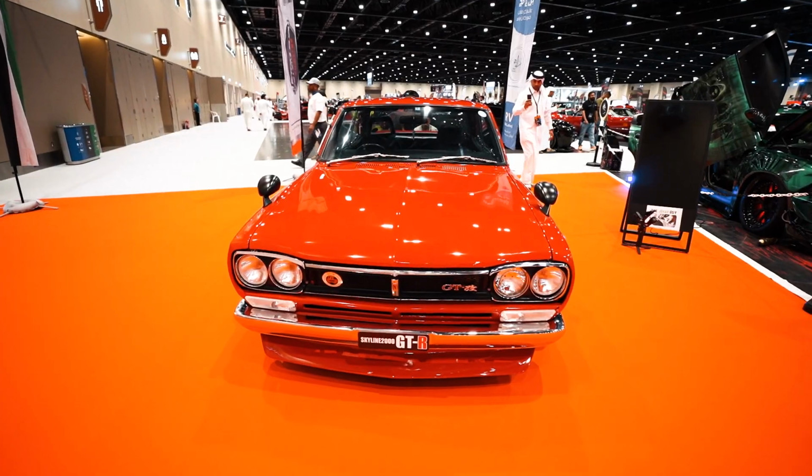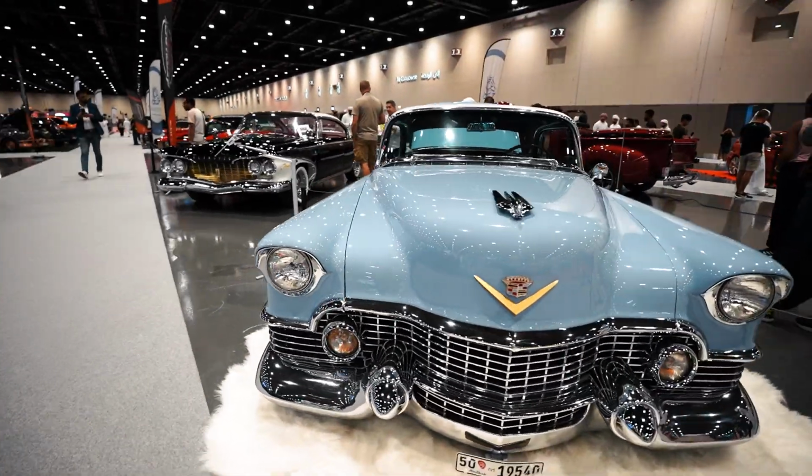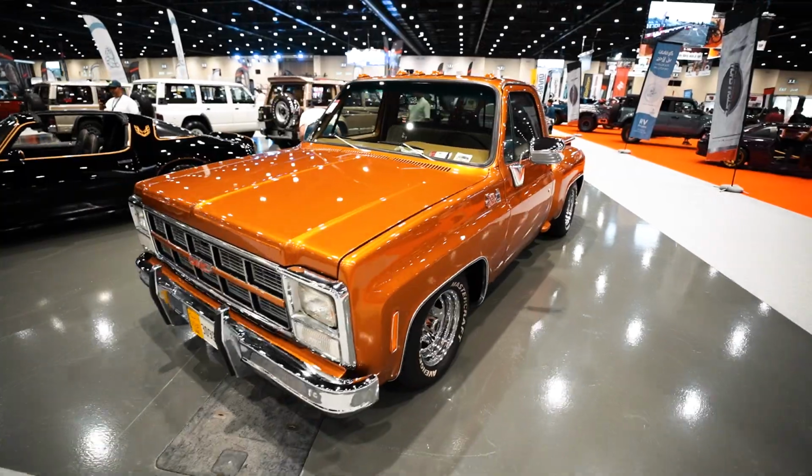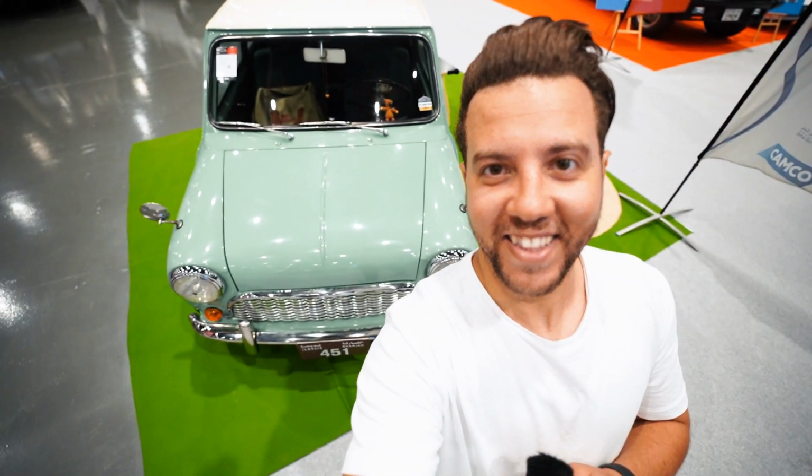For the people who are addicted to the classic car, this is the section where you can find a lot of amazing classic cars. Look at this. So now I'm gonna show you the cutest cars ever, which is the... look at this. This guy right there, he has a lot of minis and each one of them is special.